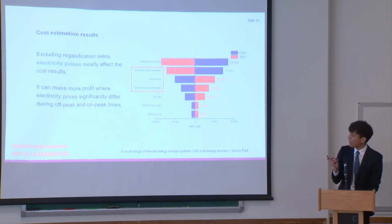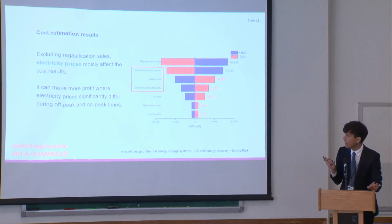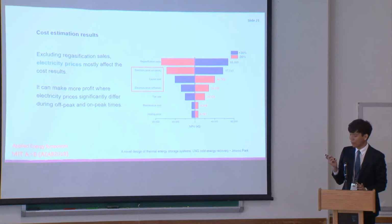Also, we did some sensitivity analysis for the cost estimation result. As you see the few factors in here, just excluding the regasification sales, mostly the electricity price and the capital costs affect the cost of this proposed process. Normally, the electricity price of the on-peak time and off-peak time are very different, and changes may affect the NPV results so much. So you can have more profit where these prices are different in regions.